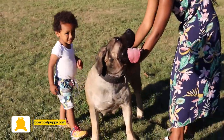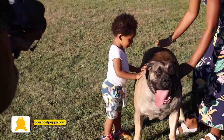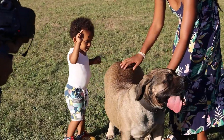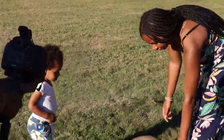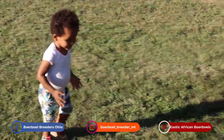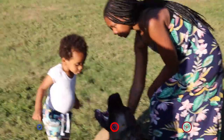In short, these dogs have a way of being very gentle with children, and you never have to worry about them knocking over the baby or toddlers, even during overly playful activities. They understand how big they are, so they proceed with caution around children. Thus, one of the best things about the South African Boerboel is the fact that they are very in tune with the family.